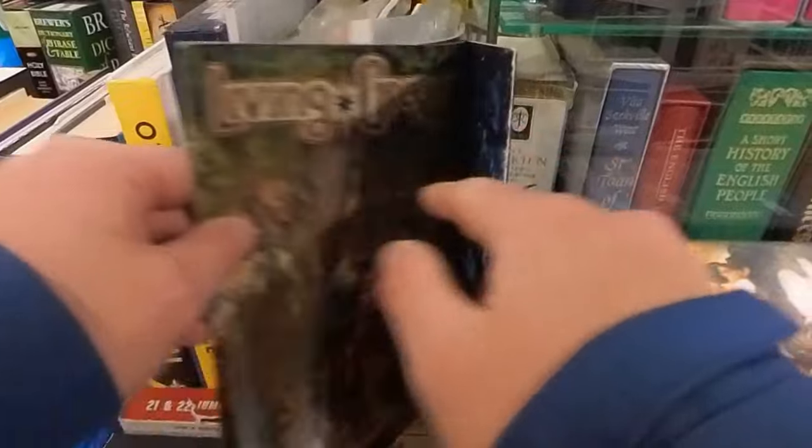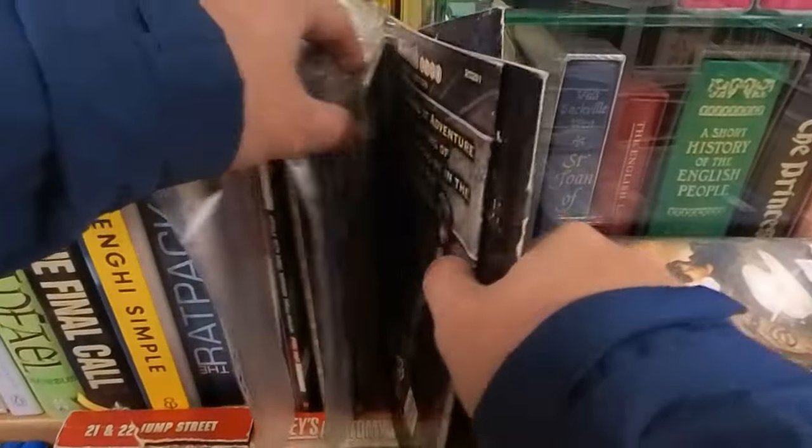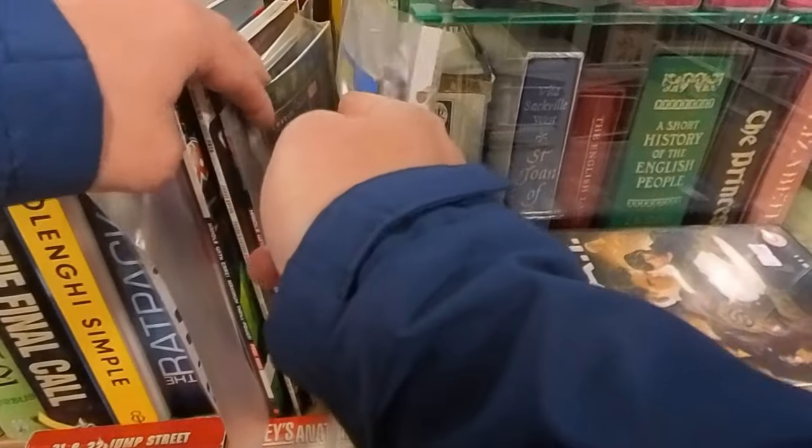This Living Greyhawk, I've had a couple of these before that have done really well. In fact, I sold one quite recently which was new sealed, and that did all right.